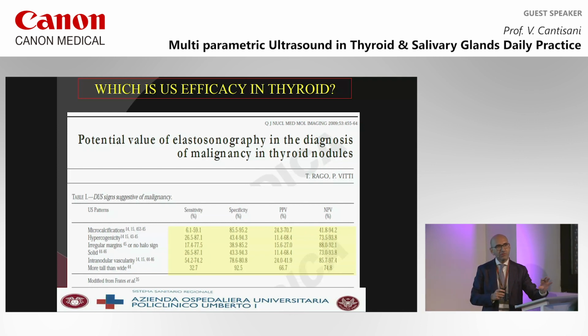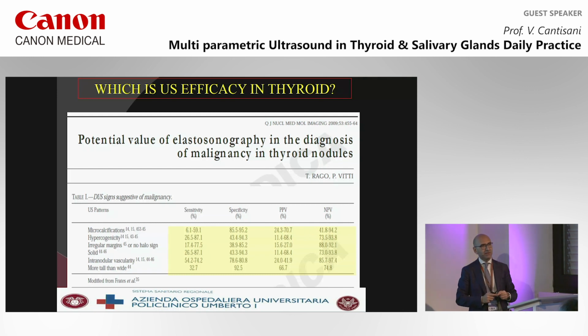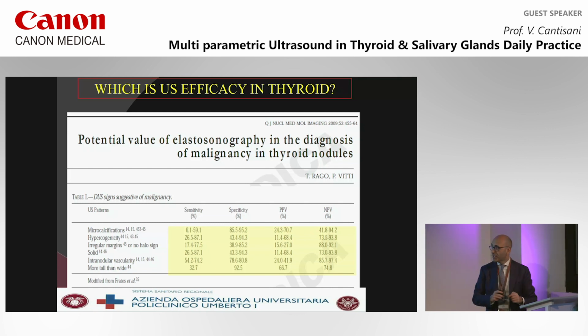How can you really be sure that it's markedly hypoechoic? You have to compare with the muscle. If it is lower than muscle, it is markedly hypoechoic. If it is similar to muscle, it is mildly hypoechoic. So, remember, this is a subjective evaluation.